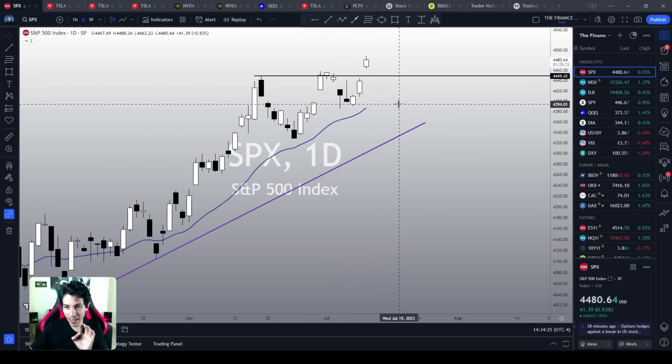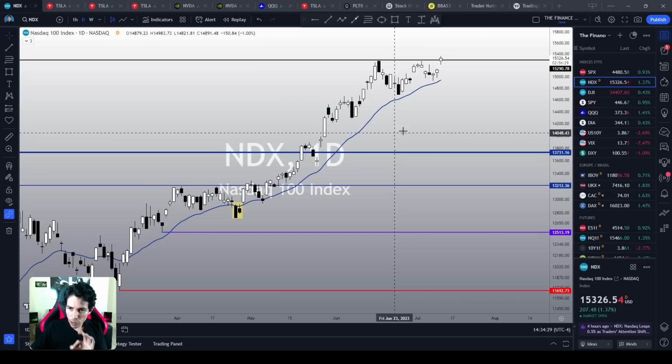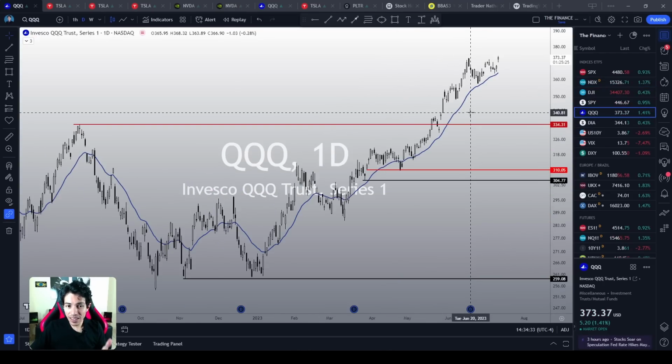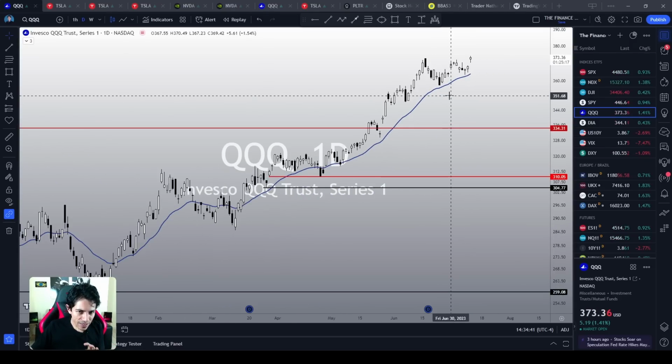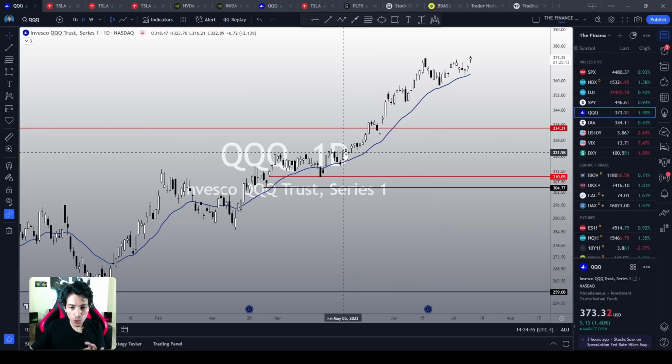When we look at the Nasdaq index, instead of the Nasdaq, let's look at QQQ. QQQ is the Nasdaq index ETF, all right? This ETF replicates the Nasdaq index. We see that the last time QQQ hit the 21 exponential moving average was more than 2 months ago, May 5th, I don't know how to pronounce 5th in English.